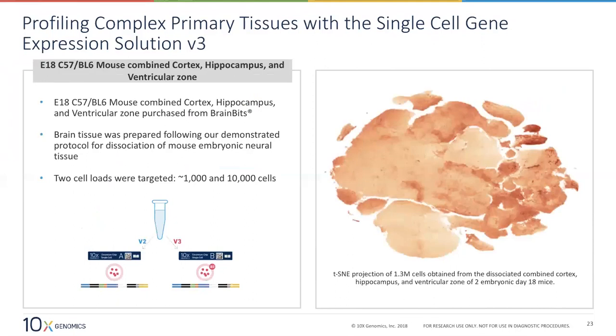While we haven't performed an experiment on that scale for single cell 3' V3, we've worked with the same type of tissue that was purchased from BrainBits and prepared according to our demonstrated protocol for mouse embryonic neural tissue. Again, 2 cell loads were targeted, and the same tube of cells was split between our V2 and our V3 chemistries.